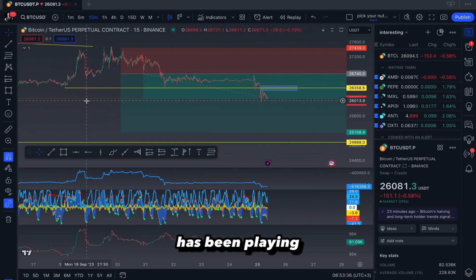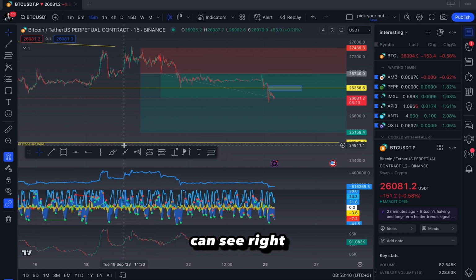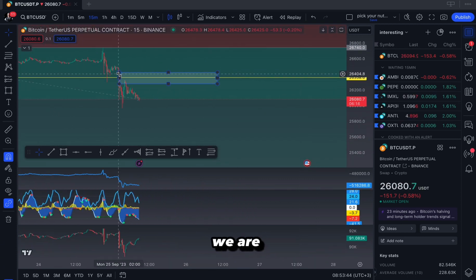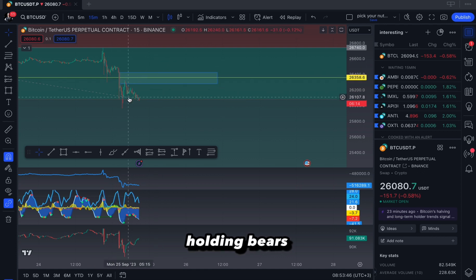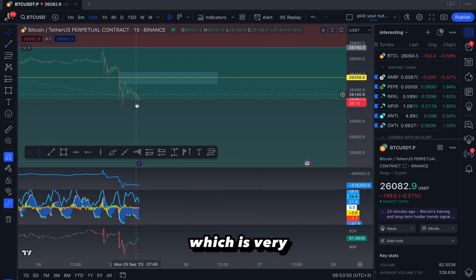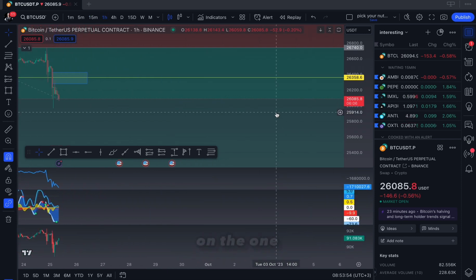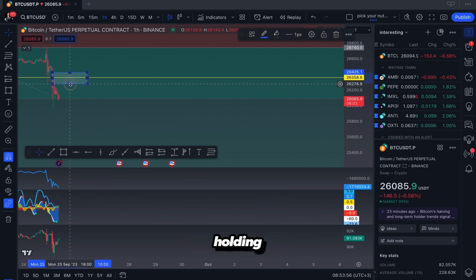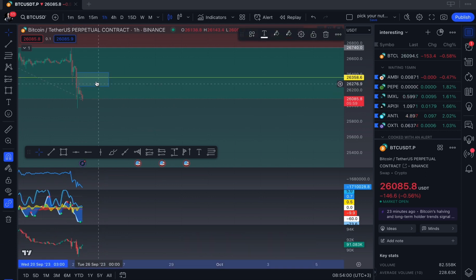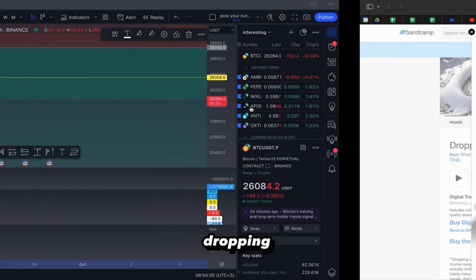This trade has been playing out really well, and as you can see right here, something I actually wanted to show you is that bears are holding this order block, which is very detrimental on the 15-minute. We have it on the 1 hour, and it is still holding. We can draw it like this. Not only is this holding, bears are showing superiority, and again bulls are dropping like flies.